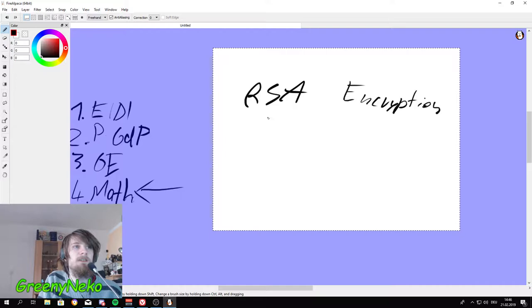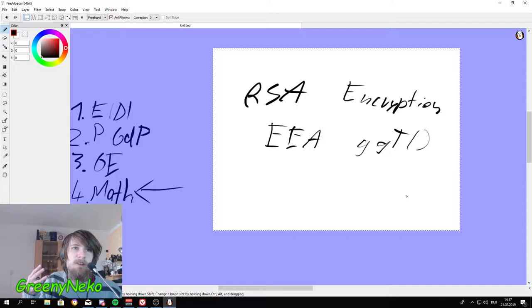You also learn some other stuff, like there's this EEA, the extended Euclidean algorithm, where you can basically calculate the GGT, which is a German term. In German, that's the biggest divider of all the given numbers, basically. And so that's a thing.